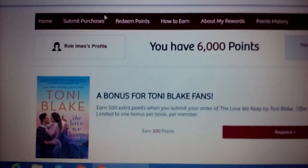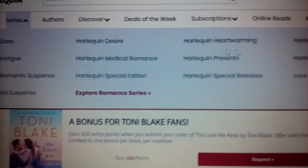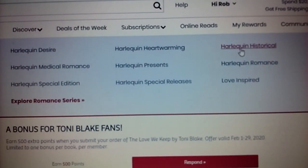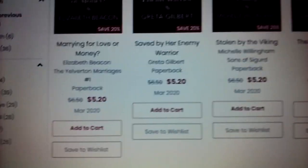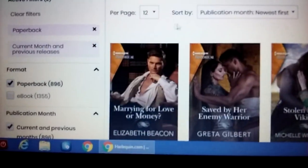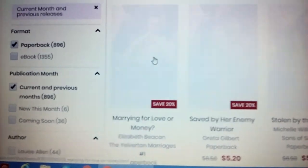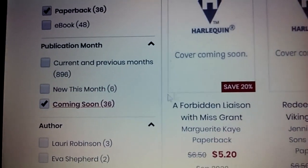And go back to the series here. So for example, Harlequin Historical, and it shows the books. We're going to go to paperback. And so these are the new ones, and they're lower price than the list price. Actually, you can also, let's see here. It says 12 books per page. We're going to make it 48 books per page. You can also see what's coming up. So we're going to change this to coming soon.